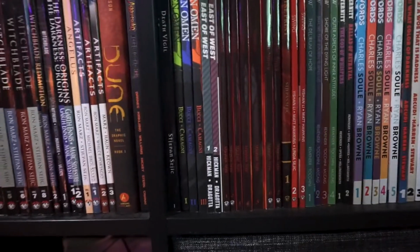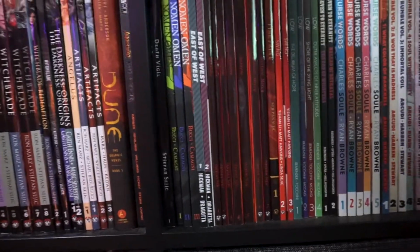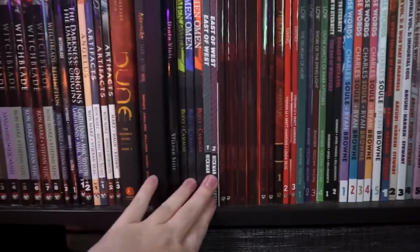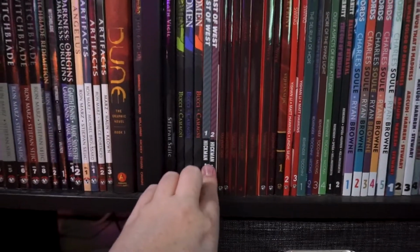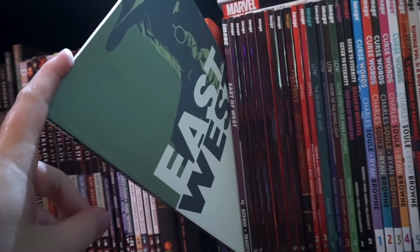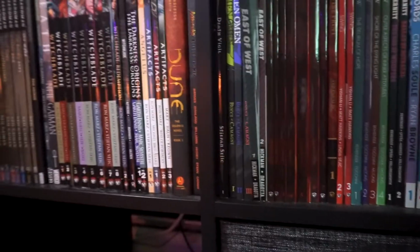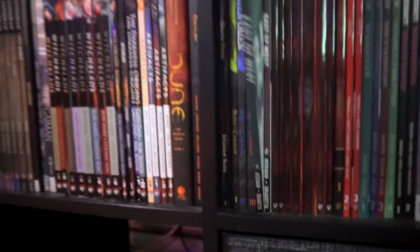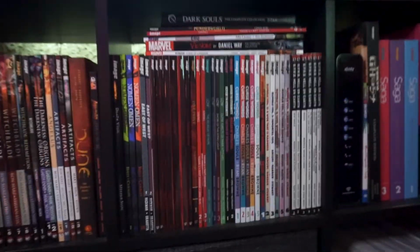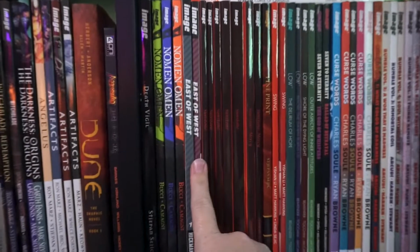I have East of West, volumes 1 and 2. However, we have finished this series. It is done. It's a great series by Hickman. It's like the Four Horsemen of the Apocalypse kind of thing. Nick Dragotta did the art, and he has a new thing out. I don't remember what it's called, but I really like his art style. So yeah, that's a really good series. If you're trying to get into comics, I really recommend you pick East of West.